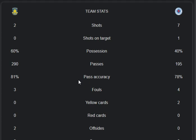First of all, the shots. The Brøndby side have 9 shots and 7 from the Rangers side, and the shots on target 0-1 combination. The possession rate of both teams is 60% and 40%, 60 from the Brøndby side and 40 from the Rangers side. And the passes of both teams, 290 passes from the Brøndby side and 195 passes from the Rangers side, and the pass accuracy of both teams is tremendous, because it is 81% from the Brøndby side and 78% from the Rangers side.